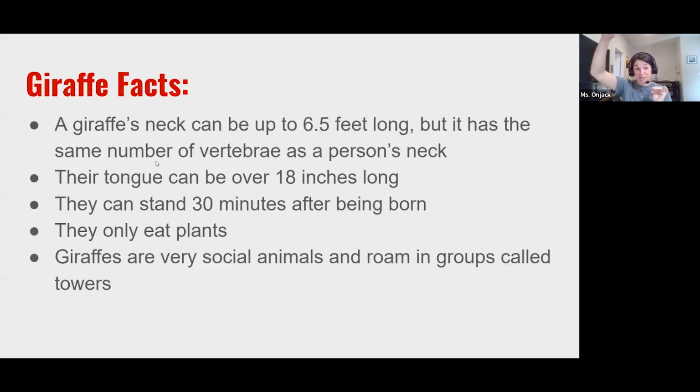It's a lot taller than a lot of people you probably know. But it has the same number of vertebrae as my neck. So I have the same number of vertebrae as a giraffe, and look how tiny my neck is. Weird, right? Let's see. It says their tongue can be over 18 inches long.